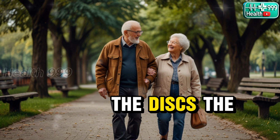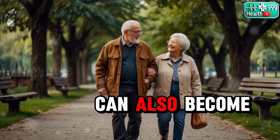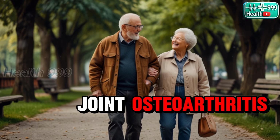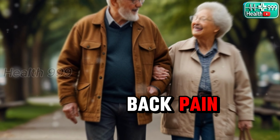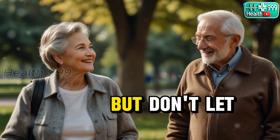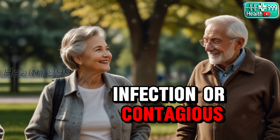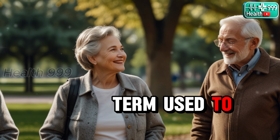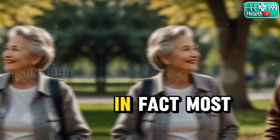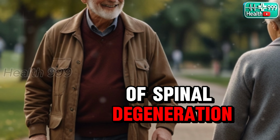In addition to the discs, the facet joints, which are the small joints at the back of the spine, can also become arthritic. This condition is known as facet joint osteoarthritis, and it can further contribute to back pain and limited motion. You might also hear the term degenerative disc disease, but don't let the word disease scare you. It's not an infection or contagious. It's simply a term used to describe the natural wear and tear of the spine as part of the aging process. In fact, most people over the age of 60 have some degree of spinal degeneration, even if they don't have any symptoms.